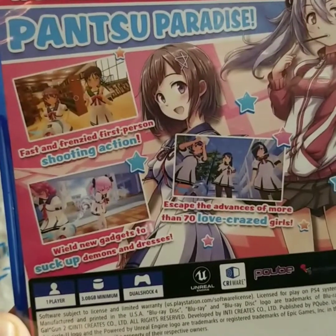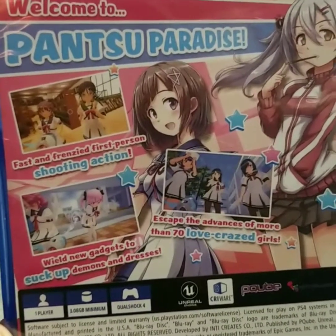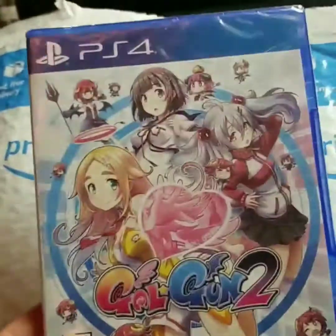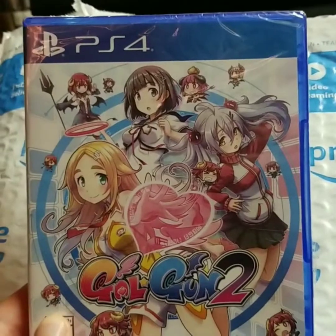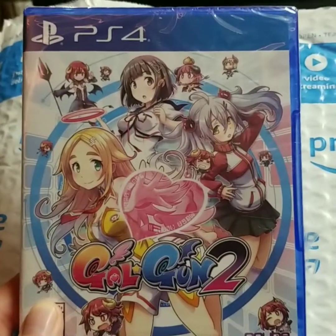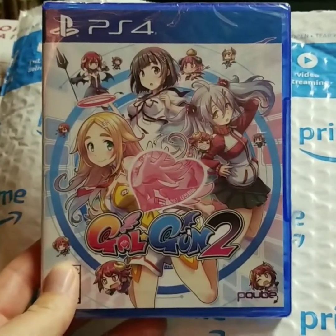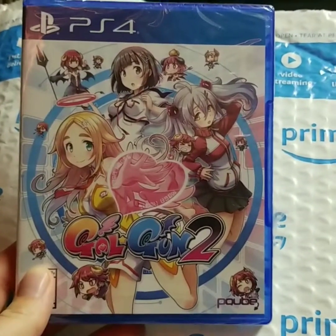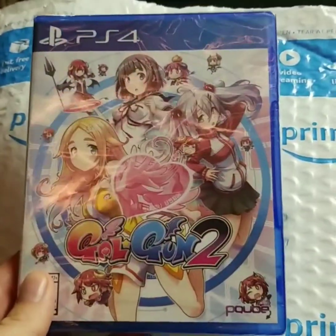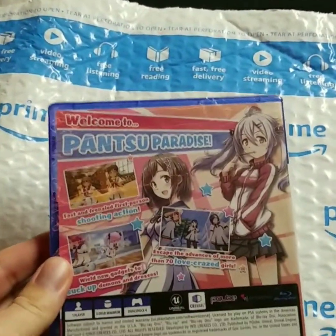So this is a shoot 'em up where you shoot women in tender areas, let's say. Very Japanesey. Very weird. It's the kind of game you just don't see on the shelf of GameStop, and you aren't going to find at a garage sale. So these are the tough ones to find, outside of maybe if you're a big convention head, which I am not. So Gal Gun 2, pretty excited to play.